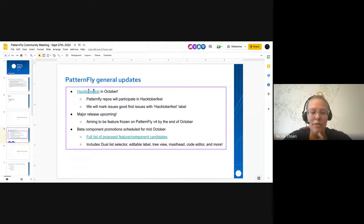The other thing that I've mentioned before at previous community meetings, but I wanted to make sure people had a chance to look at the list again. Mid-October, we are planning to have quite a number of beta components promoted out of beta, which a lot of products are going to be excited about. It's been a while since the last time we've done this, and the list is pretty long, but includes a lot of loved components like the dual list selector, editable labels, the tree view, the masthead, the code editor, and more. If you haven't looked at that list, it's linked here. I'm not going to run through the whole thing today. I ran through it at the last community meeting, so you can view the recording of that if you want to see the list read out by me.